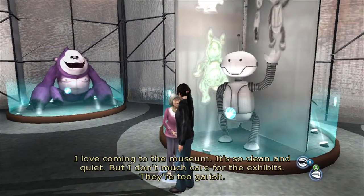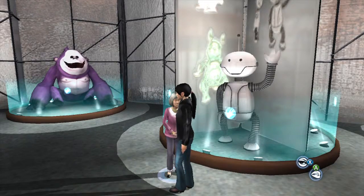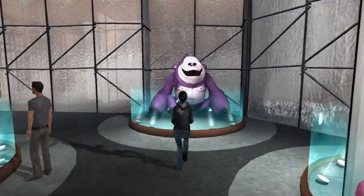I love coming to the museum. It's so clean and quiet, but I don't much care for the exhibits. They're too garish. She's enjoying herself.